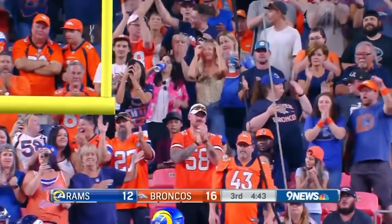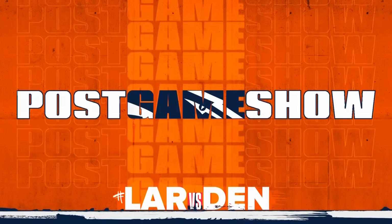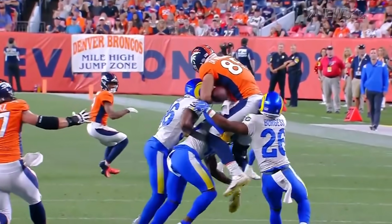Let's check in with our crew at Empower Field at Mile High. Take it away, Eric Delau. Yeah, thanks, Phil. The big story tonight is the three guys returning from injury: Von Miller, Cortland Sutton, Albert Okwuegbunam. They all had nice evenings here against the Rams. Von Miller, of course, 3 tackles. Cortland Sutton had a couple of catches, and then that big touchdown. You could just tell how much that meant to the team. Albert, maybe stay away from the hurdling there, but still good to see him out there.